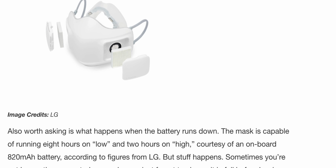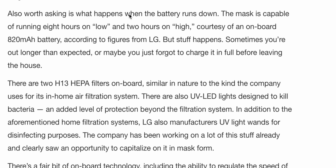In terms of the battery, we have the capability of running 8 hours on what's referenced as a low mode or 2 hours on a high mode. Now, it's unclear what trade-offs you have when switching from low to high mode. Now, in terms of the low mode, we have a battery of 8 hours.